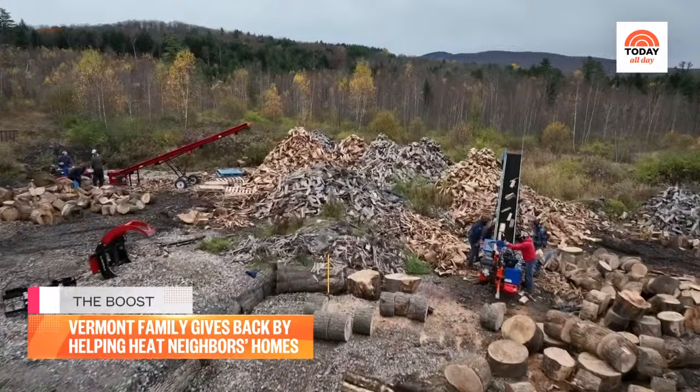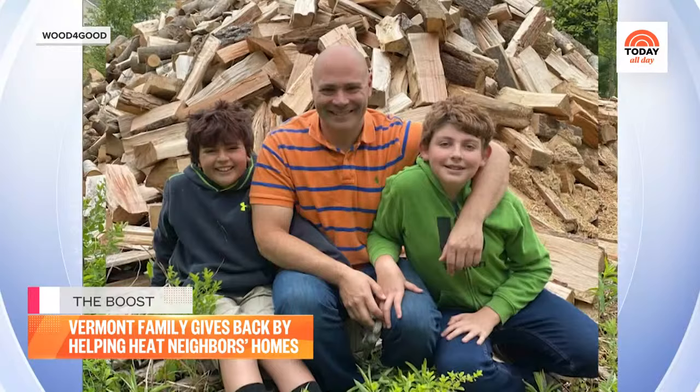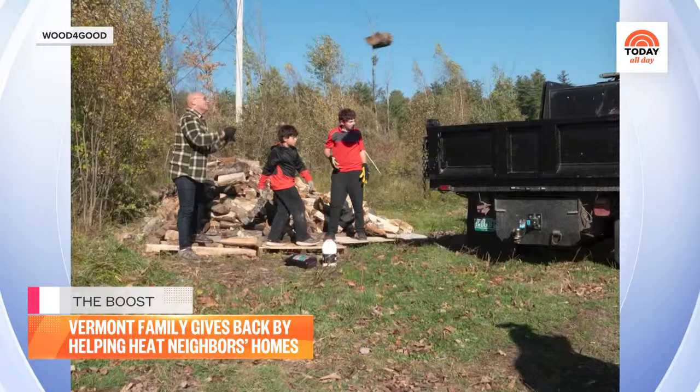I remember thinking, like, every time I'd come back to the woodlot, I'd be like, oh my God, how did you get this much wood split? Like, if he puts his mind to doing something, it just gets done. It started as you and your two sons taking wood to some families who needed it. Yes. What do you think you've taught them?